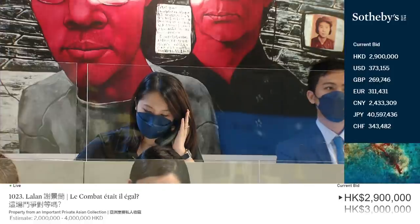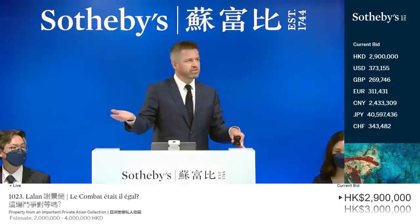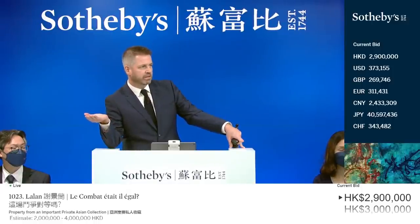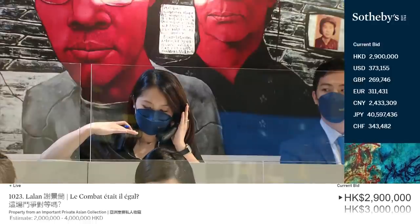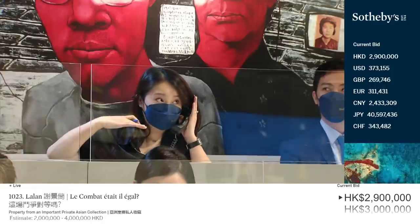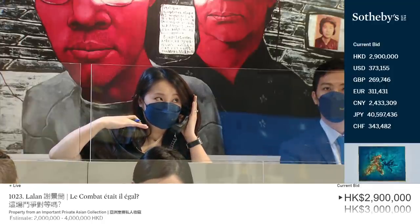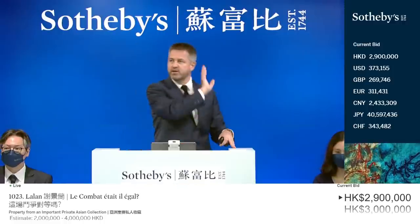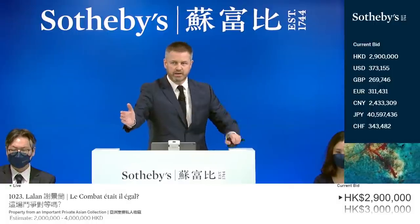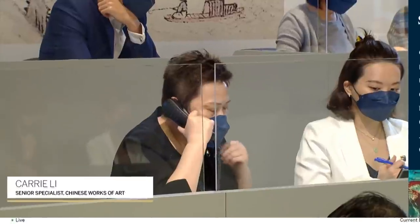Carrie has it, since the beginning, at $2,900,000. Her paddle's up and she's waving it. No pressure, Mildred, at $2,900,000. Mildred, yes, no? At $2,900,000. No, thank you very much, though. Here's the bid. Thank you, Carrie, and selling to you finally at $2,900,000. Sold at $2,900,000, and that is to L0033. And thank you, Mildred.